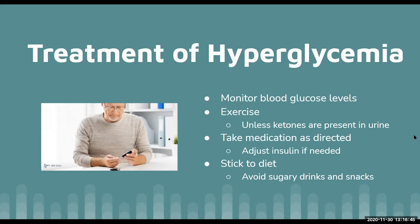Make sure you're taking your medication as directed. Adjust your insulin if needed with that sliding scale. And even on sick days, when you're not eating much, you still want to make sure you're taking your medications as directed. Even when you're sick with nausea and vomiting, try to take those medications as directed. Also, stick to the diet that is planned between you and your healthcare provider. Avoid the sugary drinks, sugary snacks and candies, because that will also raise the blood glucose levels.